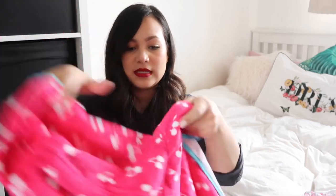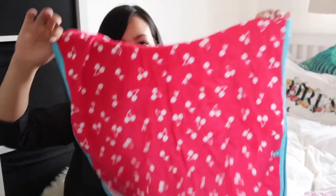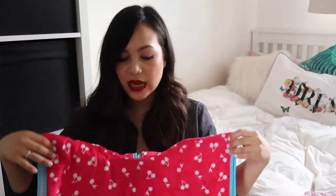I got her this poncho swim towel from Mothercare. I got her one on our last holiday and it was really useful. They can just kind of wear it. So I got her another one and this one was £5.